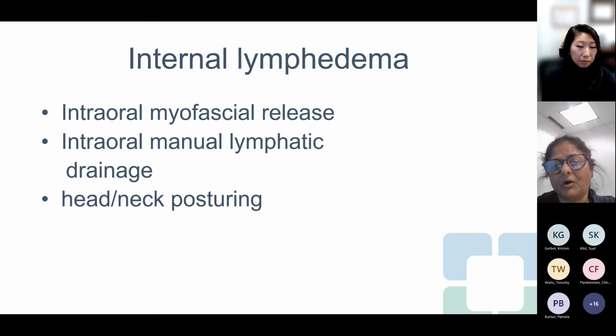So they can maintain what they have achieved in therapy by working on their posture. During the day, if they can work on their head and neck strengthening exercises, which our multidisciplinary team, such as physical therapy, can work with them, and they often work with them on these exercises when they're being referred to them. So all of these components help with internal lymphedema.